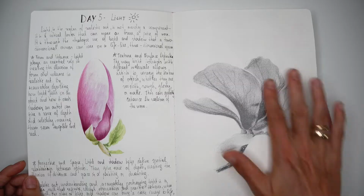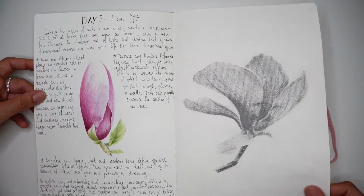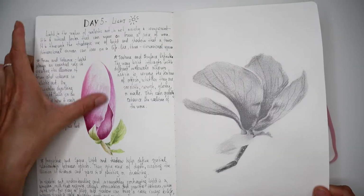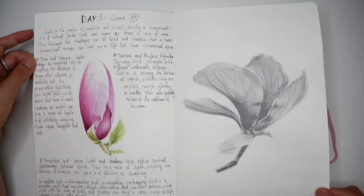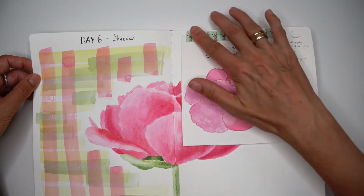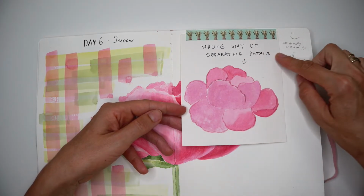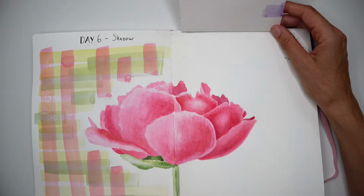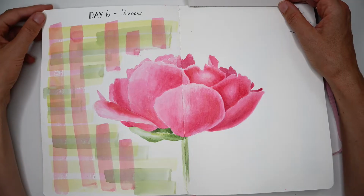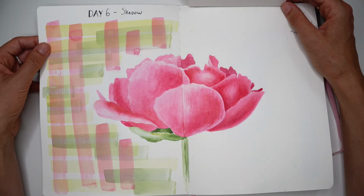Day 5 was dedicated to light and how important it is in our realistic watercolor painting, and some extra study of magnolia flower with graphite pencils. Day 6, shadow. Here I left a little piece of paper showing the most common mistake I see students make, separating petals one from each other, and here is my painting of a quick study peony flower head.